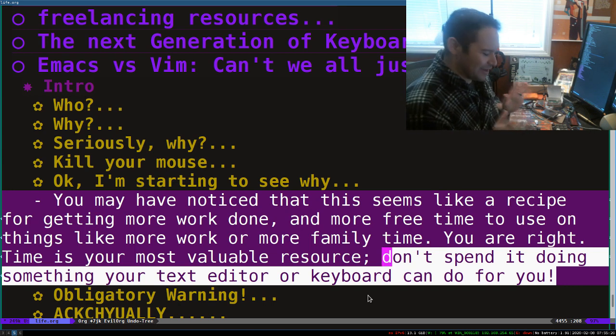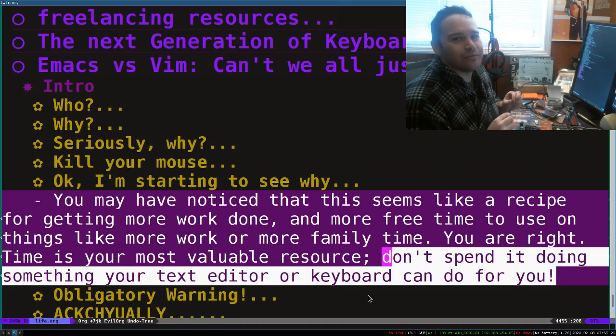I think most people can touch type. This is really off topic. I think most people can touch type, but they just don't try because that's like a work thing. I don't want to do work.